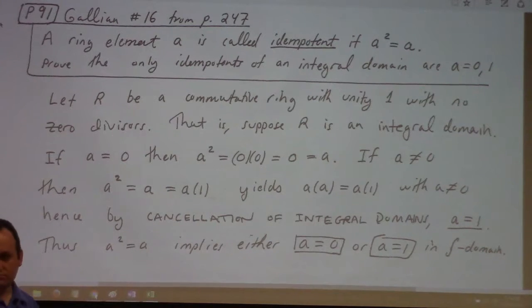That's it. I think what I did was I subtracted a from both sides and then factored out an a by the distributive property. And then I had a times (a minus 1) and then said that there aren't any zero divisors. That's what I did. Very good. I emailed you on that one asking you about that. That's fine. That amounts to the proof of the cancellation theorem.